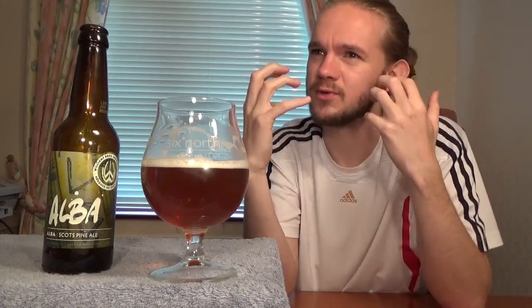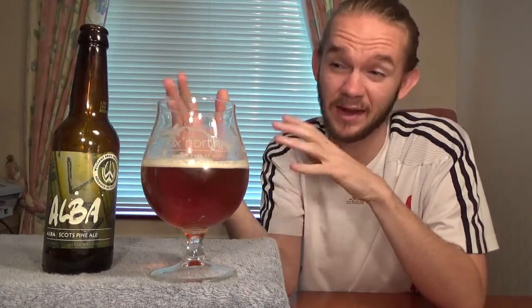I do like how this comes across. It's not one that's going to blow your head off in terms of maltiness, hoppiness or anything like that. It's more about how all the flavours kind of blend together, and this again is the kind of typical trademark of Williams Brothers. Their beers are all just meant to be about how the flavours blend together, and just kind of nice, sort of easy drinking, sessionable beers, I would say.